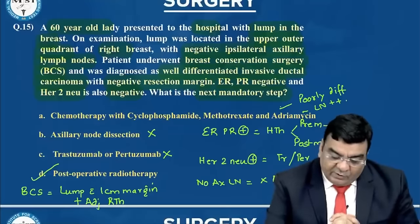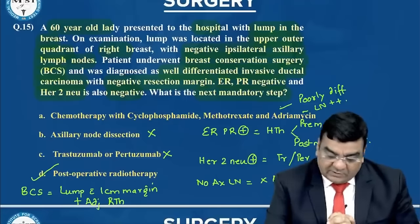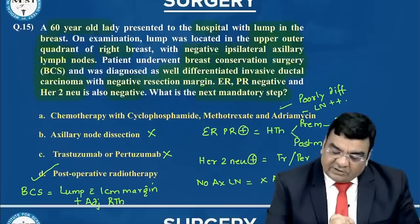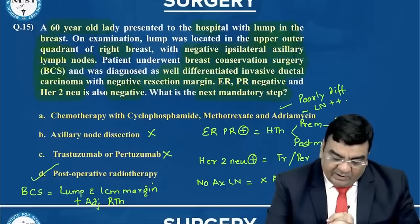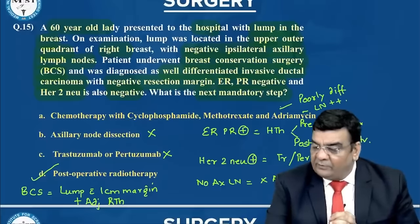60-year-old lady to the hospital, lump in the breast, upper outer quadrant, negative lymph nodes. Breast conservation surgery has been done. Negative resection margins. ER/PR negative, HER2-neu negative.